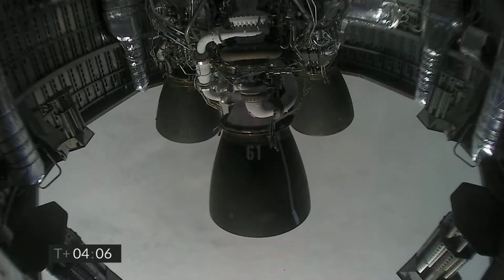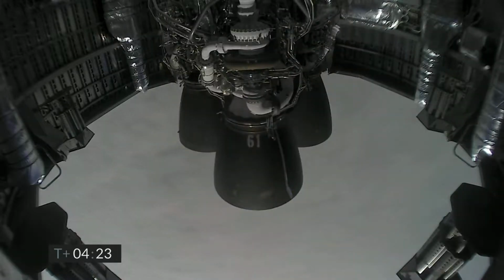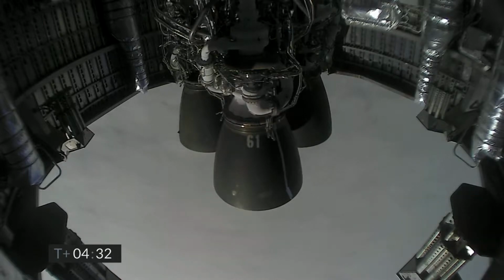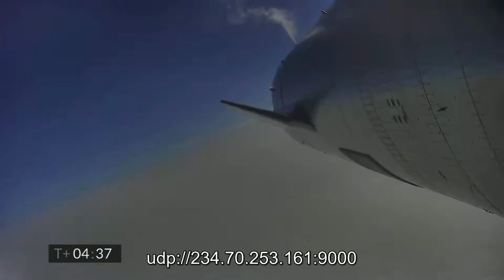Just past T plus 4 minutes into flight, we've got the views back from the Raptor engines. We get T plus 4 minutes 34 seconds. While we're working to regain video, it looks like we've got a shot looking back at the flaps on Starship. We're in the horizontal descent phase now. We're passing 6 kilometers.